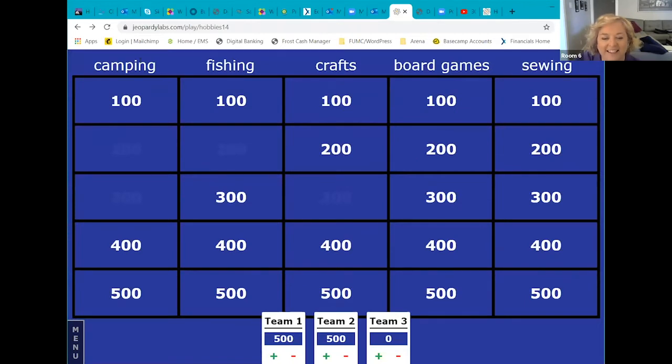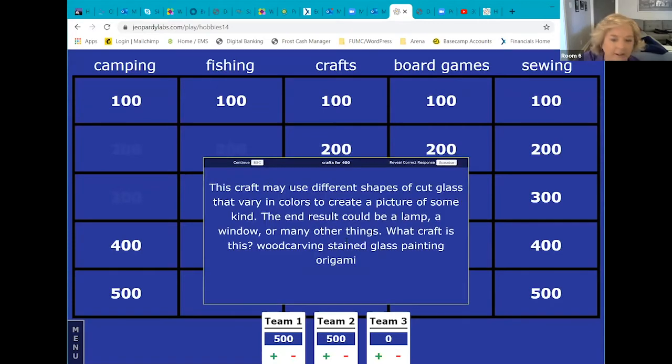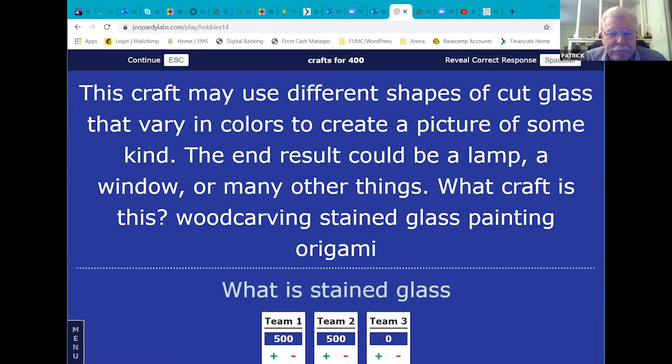Okay, Patrick? Oh, let's see. Crafts for 400. This craft may use different shapes of cut glass that vary in colors to create a picture of some kind. The end result could be a lamp, a window, or many other things. What craft is this? Wood carving, stained glass, painting, or origami? What is stained glass? Very good.